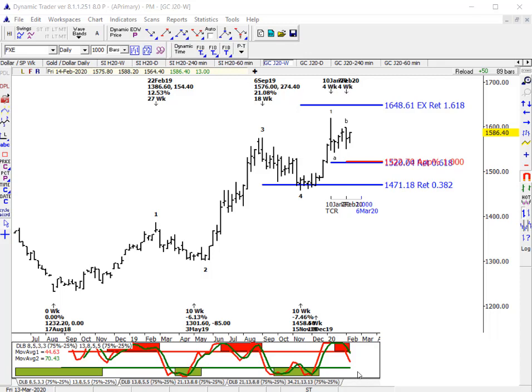So more than likely, again, sideways to down 2 or 3 more weeks, but then it's going to be a fantastic trade opportunity on the long side to continue the bull trend, probably to significant new highs.